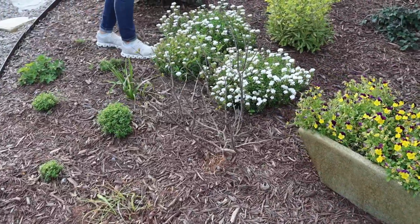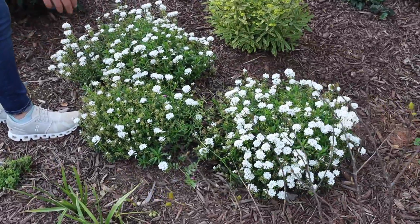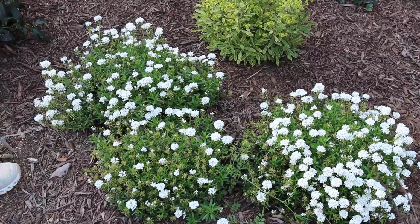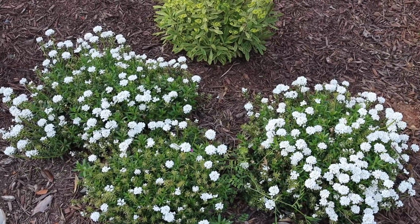So is the weed, this vetch. Well, that's embarrassing now, isn't it? Real life here, y'all. We do have weeds. Everybody has weeds. If they tell you they don't have weeds, they're lying. But the candytuft is doing really nice.